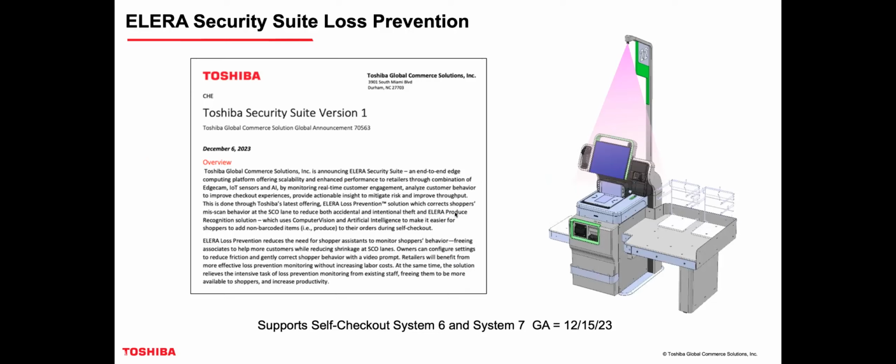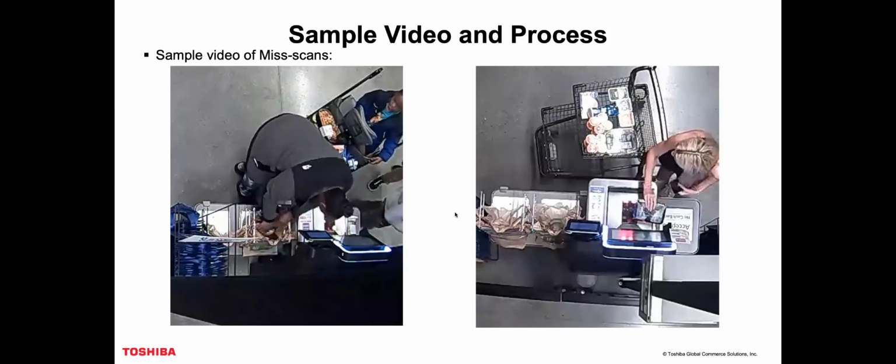So what is this camera doing? This camera is looking down onto the SCO lane. There's a camera inside the transaction awareness light that you would mount. And it's not only looking at the SCO lane, what you're placing on the scanner scale, but it's looking around the SCO lane as well to see what the movement behavior is. What it's trying to catch is a shopper that is taking an item out of their cart and not scanning it and placing it in the bagging area or placing it back in their cart.